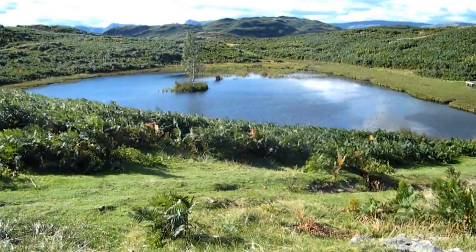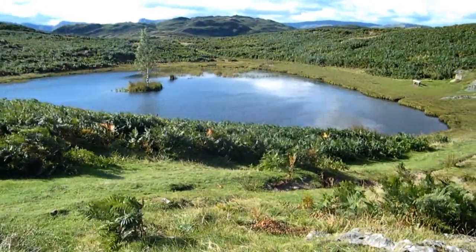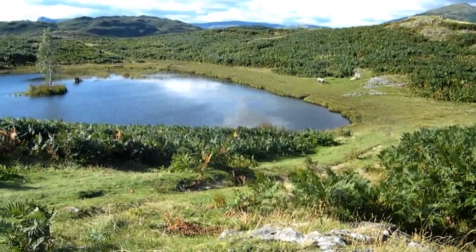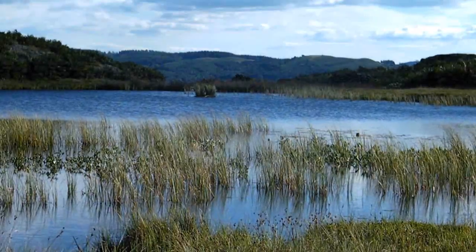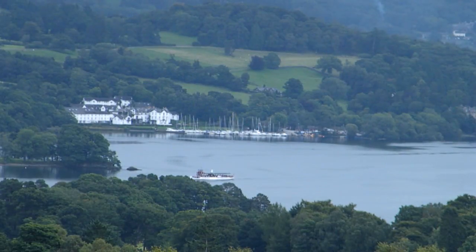Loughrigg Tarn. Definitely not big enough for a Roman galleon, but it's got a seat. Ideal for sitting and watching the world go by for a few minutes.